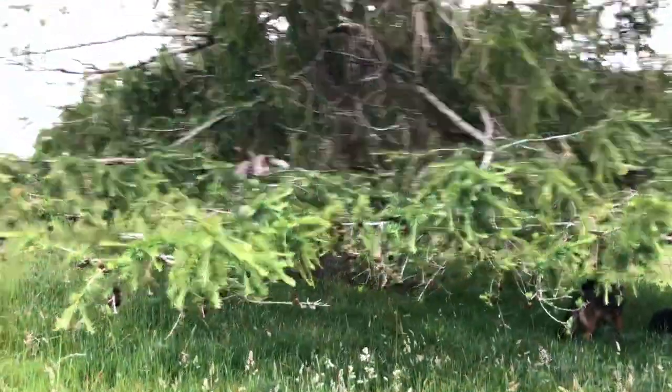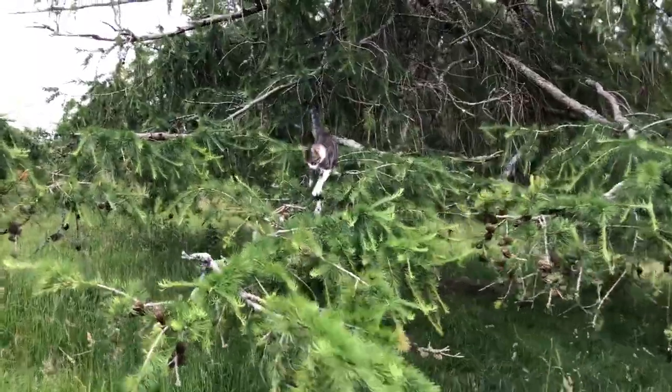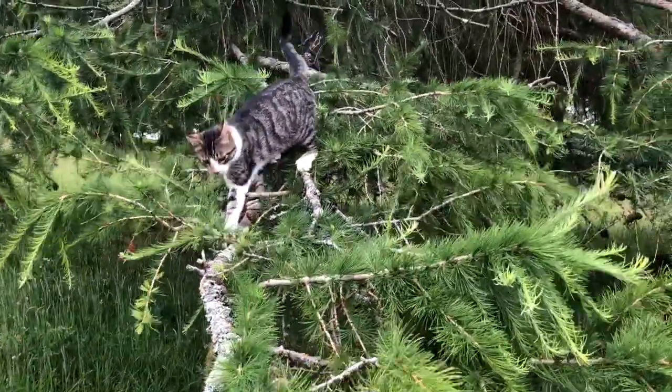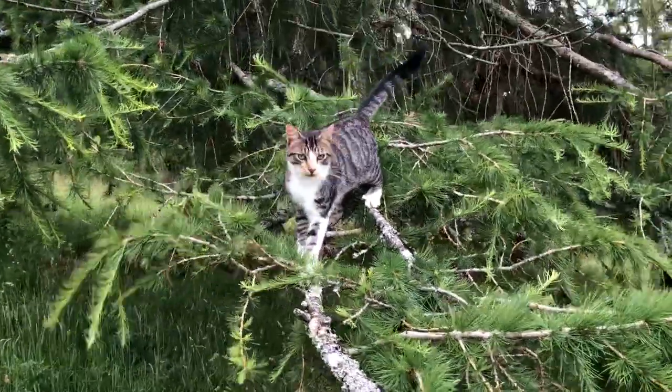So, look. You silly kitty, look at you. You're up on the larch tree. Are you gonna come all the way out?